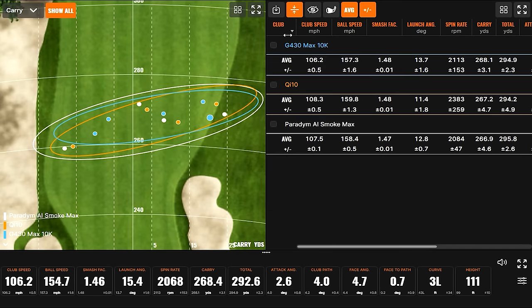So I'm just going to run through these all real quick. The only thing I don't like about the AI Smoke is the same thing I didn't like about the previous TaylorMade drivers, which is this line edge. Now I really like this dark grayish carbon fiber. I think that's a really good look. They push that all the way to the end. That's going to be a heck of a good looking driver.